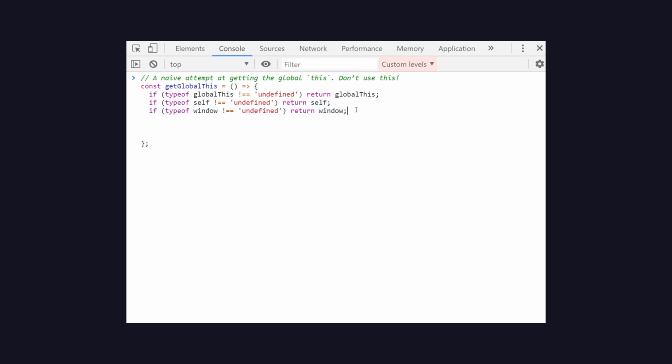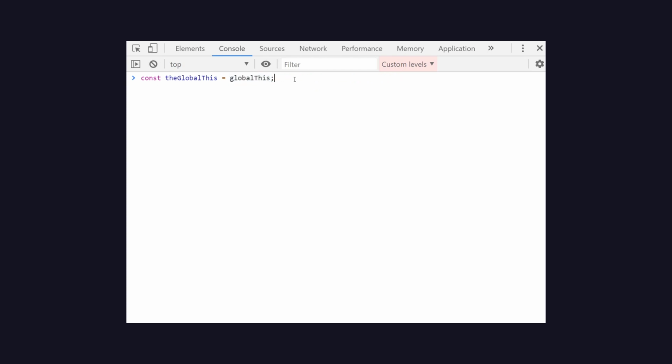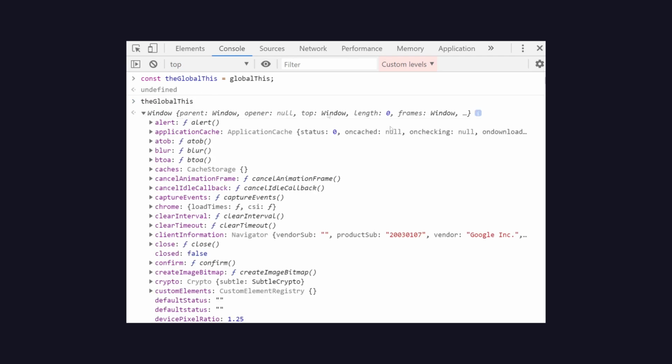Global this. If you've ever had to use the global object in different JavaScript environments, such as the browser or in Node.js for example, you might have had to do some checking whether to use the window object or the global object in Node or something else. The global this property provides a standard way of accessing the global object itself across different environments.